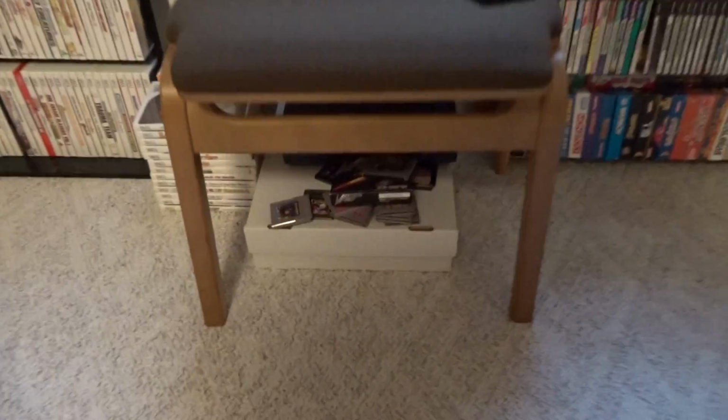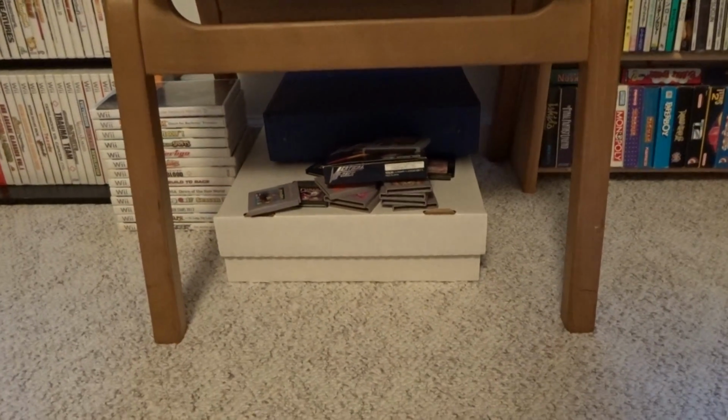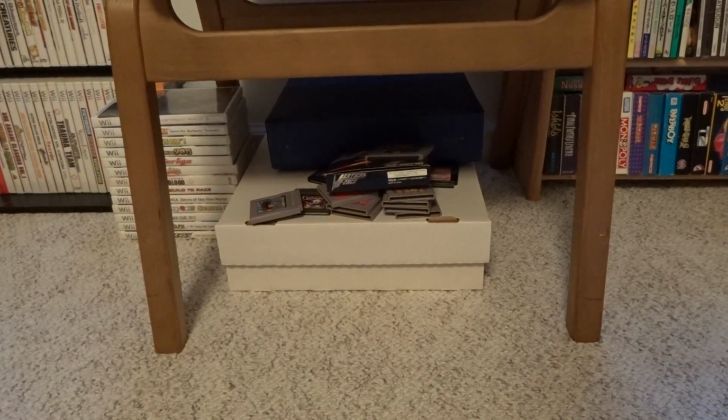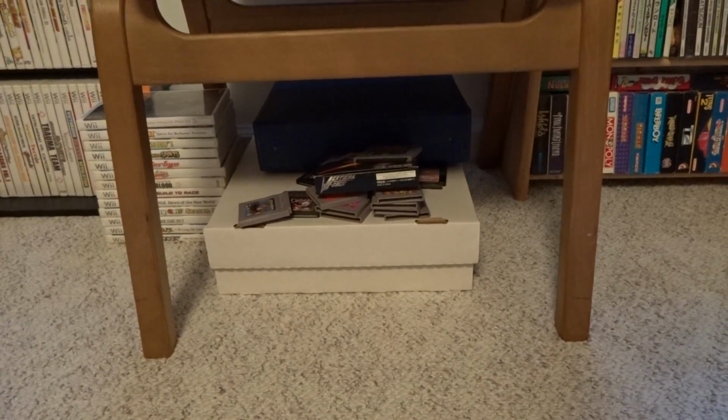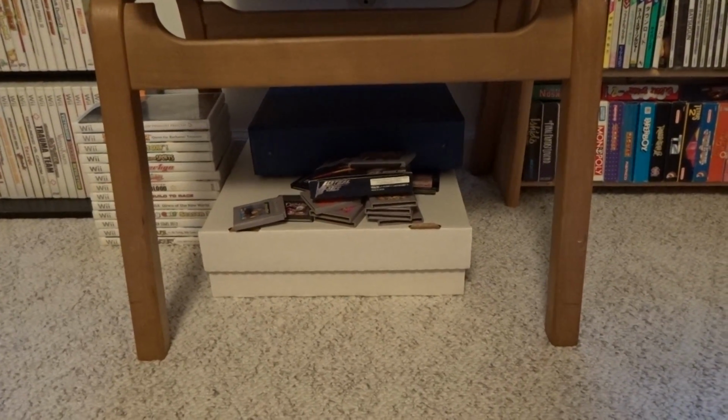So next, underneath the floor here, we have my original Game Boy collection. It's all in that baseball card box. I actually need to get another one. As you can see, I'm overflowing there too. And a couple Virtual Boy games. Not displayed too greatly, as I can show you.